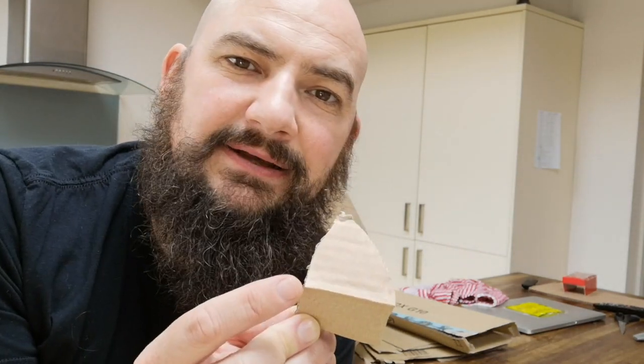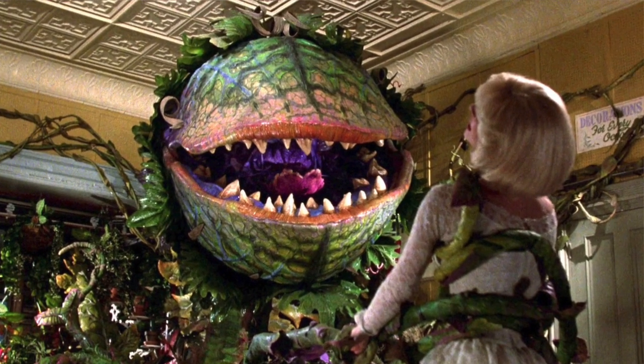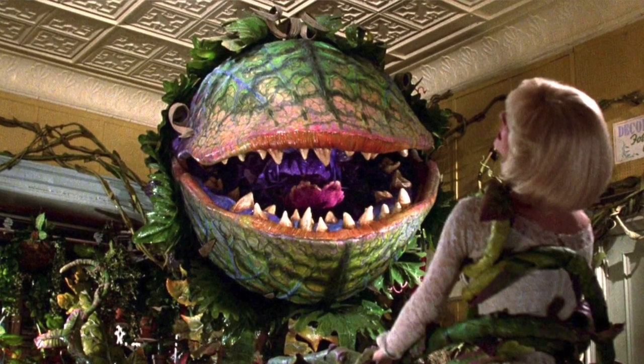If you look at Audrey 2, let's remind ourselves, she has got, or he's got, or whatever it's got, leaves like around the back, like big leaves. I've got some bits of card. I'll get them done. I'll do that now.